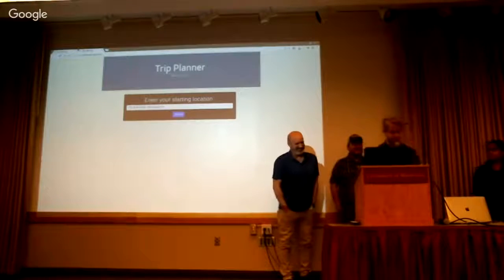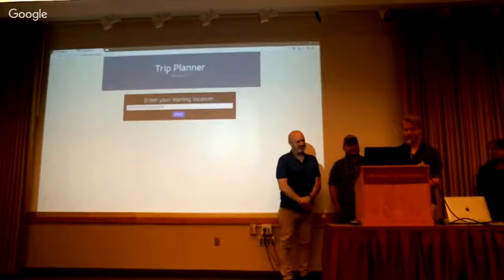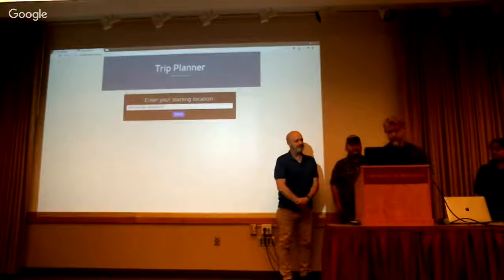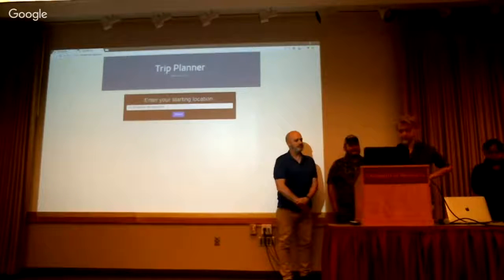Anyway, essentially what our app is going to do is we give it a starting address, and it will plot the course of our trip on a map. It'll keep track of the stops that we've made. It will also give you an estimate of the cost of your trip using rideshare, specifically Lyft in this instance. And finally, it will also give you the weather.